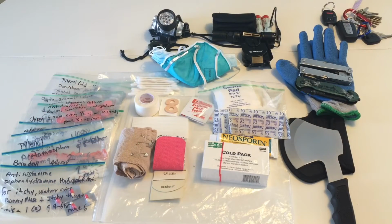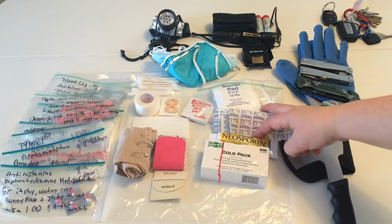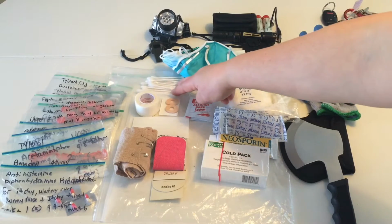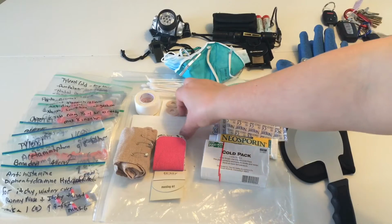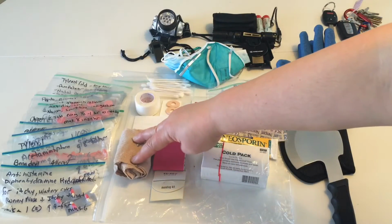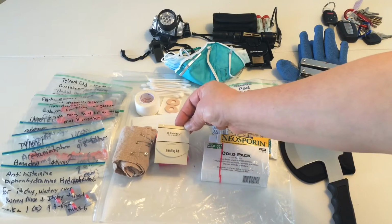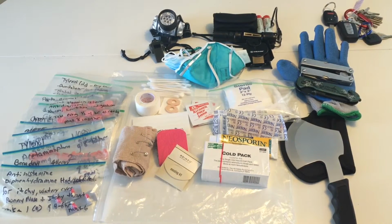Okay, so the next category is miscellaneous that falls under the safety supplies. What I've included is a first aid kit, which has an ice pack, Neosporin, Band-Aids, gauze pads, alcohol prep pads, cotton swabs, tape, callus or corn cushions, wound closure strips, Ace bandage with safety pins, some KT tape, as well as a mending kit which has needle and thread in case you need to pop some blisters or sew something up.